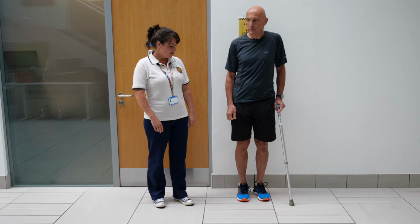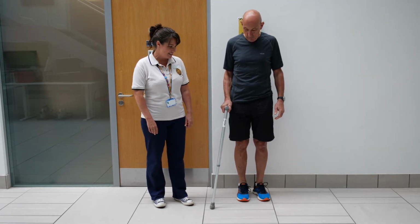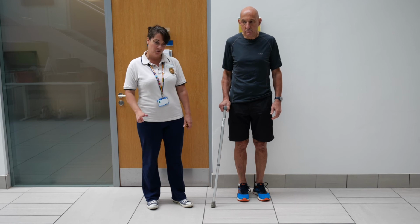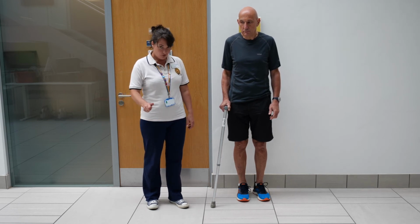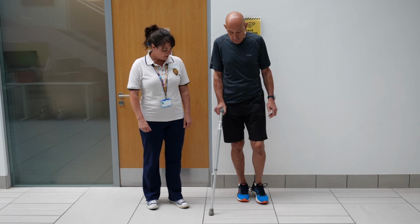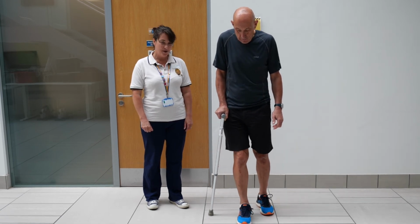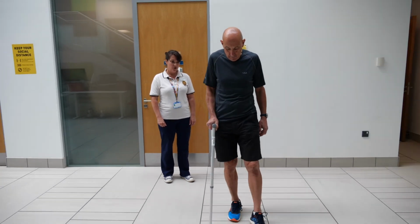So if you're needing to use a walking stick when you're walking to help you because of your knee, this is how you would do it. If your left knee was your painful knee, you would put the walking stick into your opposite hand because we're trying to take load away from the uncomfortable knee. So you'd go forwards with the walking stick first and then your opposite leg. Take the weight, push down through your hand as you step your other leg through. And repeat the process. Walking stick and bad leg, good leg comes through.